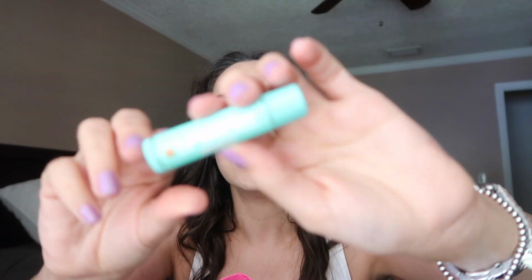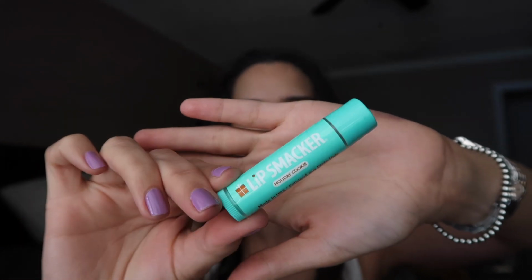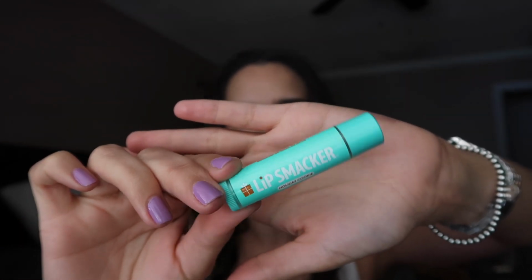Okay, next up we have a Lip Smackers Lip Balm. This is in Holiday Cookie. I love this. I think this was the perfect little scent to transition from summer into fall. I love using these at night before bed. They do a really good job at keeping my lips moisturized and I don't wake up with dry, crusty lips in the morning. I really do love it.